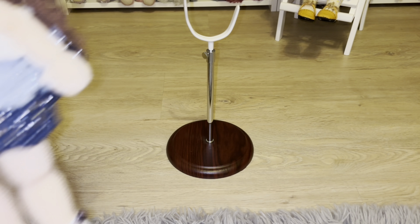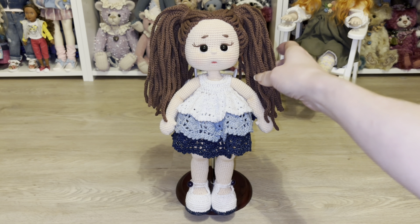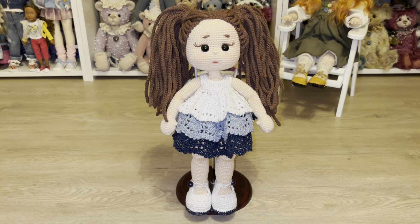I'll go ahead and stand her up and we'll take a better look at her really quick. Okay, you guys, and there she is. I think she is absolutely adorable. I'm loving the ponytails. I definitely think I want to leave her hair in the ponytails.